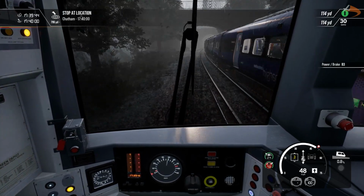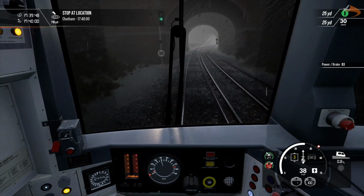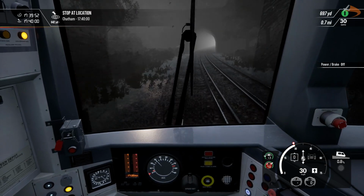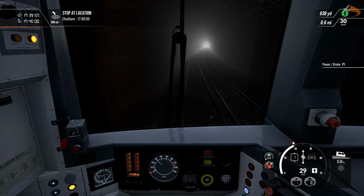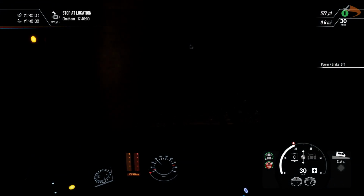At 30 now. See how much more instant the brakes and throttles are on direct mode rather than regenerative braking mode.